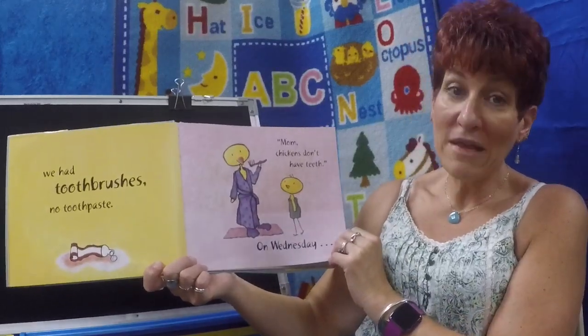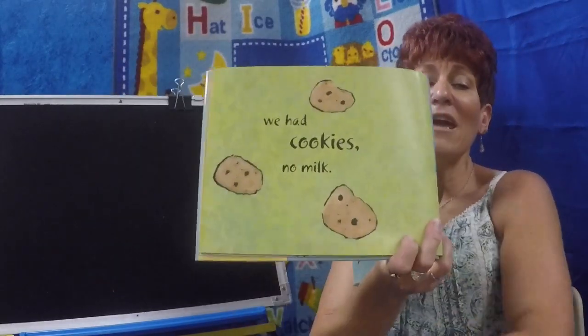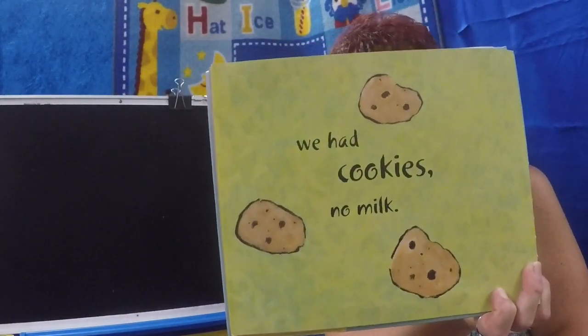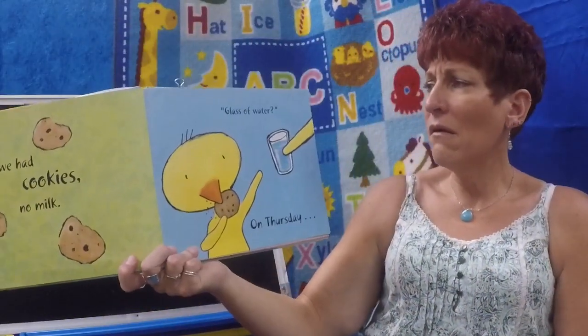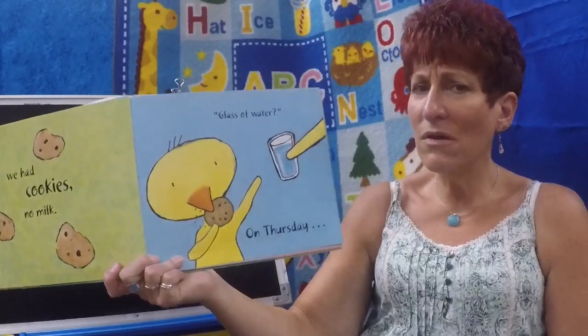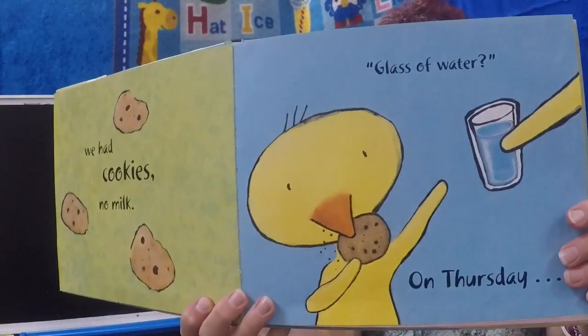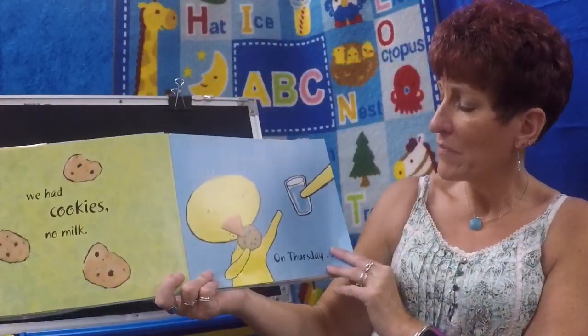On Wednesday, we had cookies. What kind of cookies are those? Homemade chocolate chip cookies, but oh man, no milk. Cookies just don't taste right with a glass of water, do they? Oh, as much as I like water, I don't think I'd want them with my cookies.